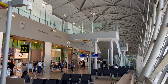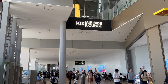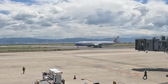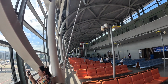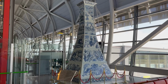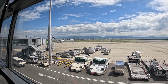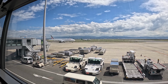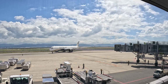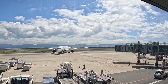After going through security, oh look, there's the control tower and the approach control facility at Kansai Airport. We made our way to the gate. This airport is unique in a sense that when it was built in 1994, it was 100% man-made. Landfill in the middle of the bay outside of Osaka. It's undergone many renovations. Rumor has it that it is sinking and there is a problem there, but we couldn't tell anything and it was business as usual there. Another rumor is they've never lost a single bag at that airport.